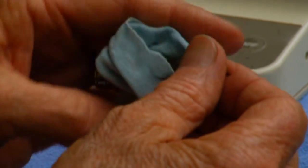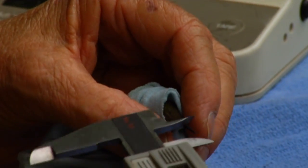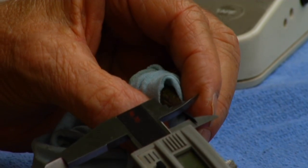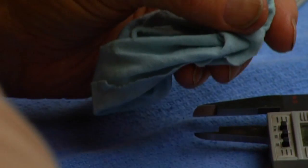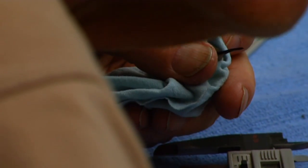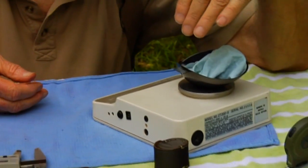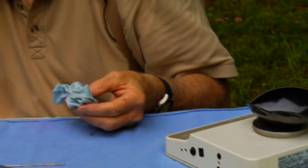And what I'm doing now is actually measuring the length of the bill, sometimes called the culmen. The culmen on this bird is 16.49 millimeters. What we like to do is to process these birds as promptly as we can. Now what we're going to do is to weigh it first. It weighs 4.38 grams, and that is very fat indeed.